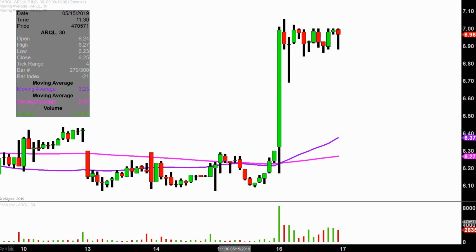I don't mean to state the obvious, but I will anyways. Very nice movement today, not only from the price action perspective, but you look down here at the volume and well above average volume on the day. So a lot of eyeballs on this one. So let's map out some areas of support and resistance as we head into Friday.